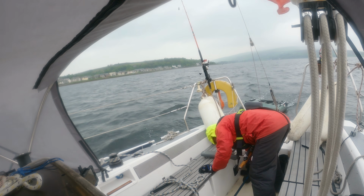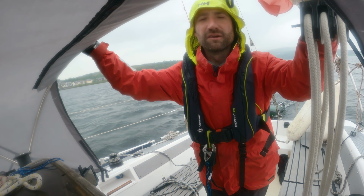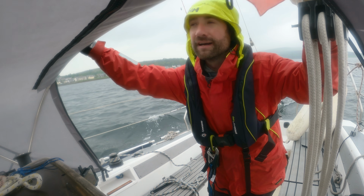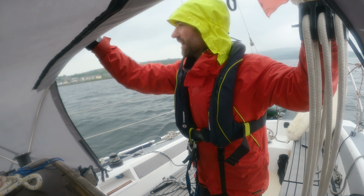Okay, so engine's off. Just going to run on the head sail for a little bit, just because the winds are a bit, I don't know, gusty and changeable, and I'm a bit of a wuss. Plus, it's so much easier to run the head sail than manage the main sail. Once I get clear and I'm heading in a consistent line, I might have a play with the main sail.